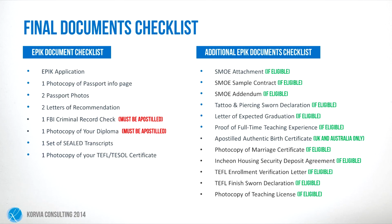Okay, so here is your final documents checklist. I really don't think we need to read through all this again, but this is for your reference if you want to check this over. Pause and check it over, or even print it out. Stuff on the left is the things that everyone needs. Stuff on the right is only if you're eligible, things for certain situations, okay?